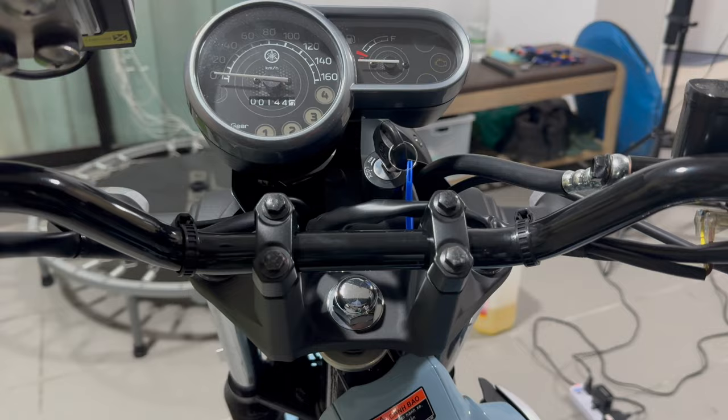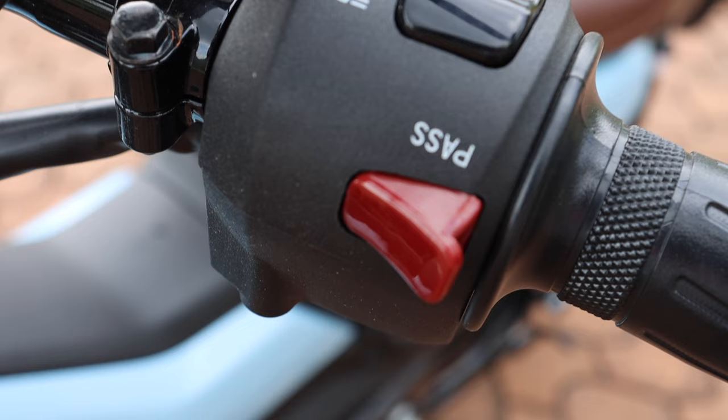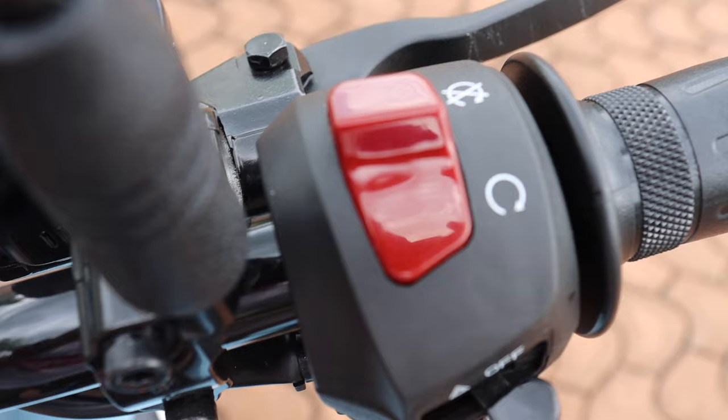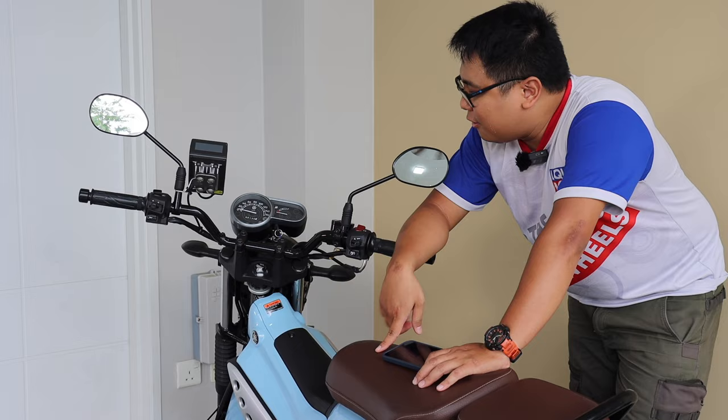I think riding controls wise is pretty basic, pretty straightforward. To the left over here, horn, signal indicators, high beam, low beam, a high beam switch at the front. To the right over here, we got a kill switch, starter, and surprisingly, hazard lights. So it is what it is.